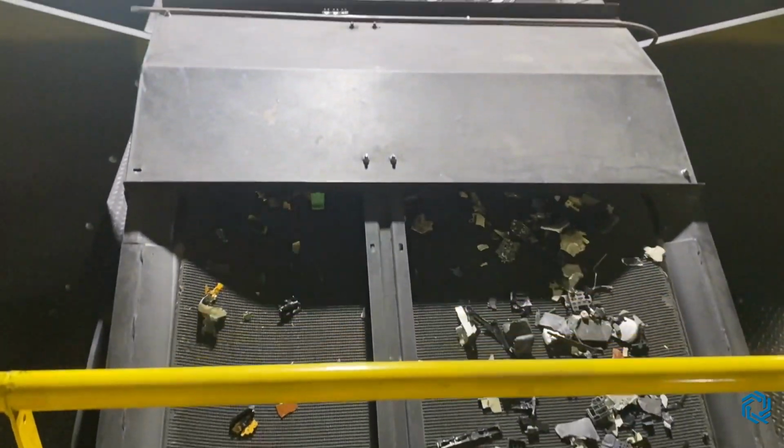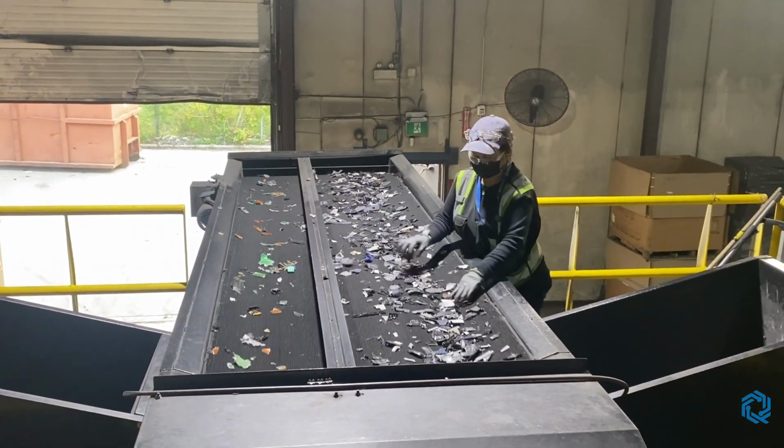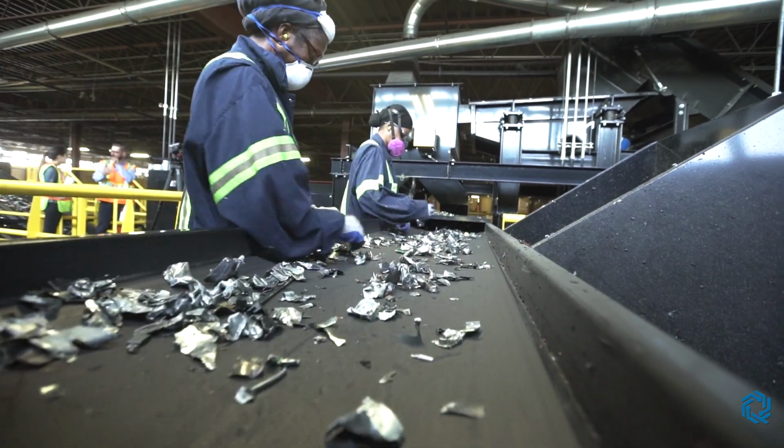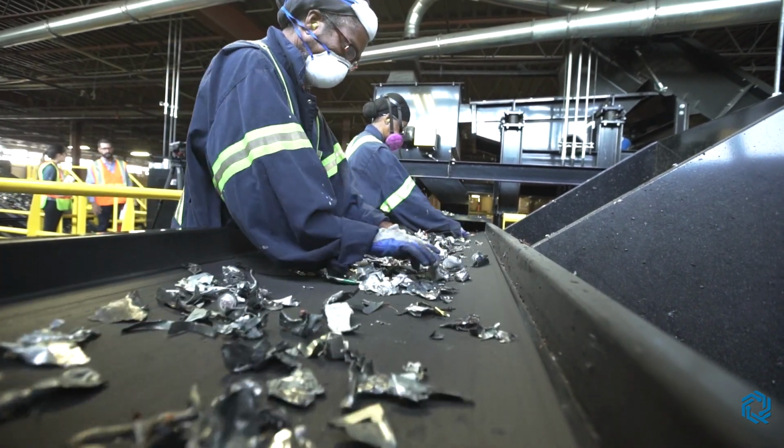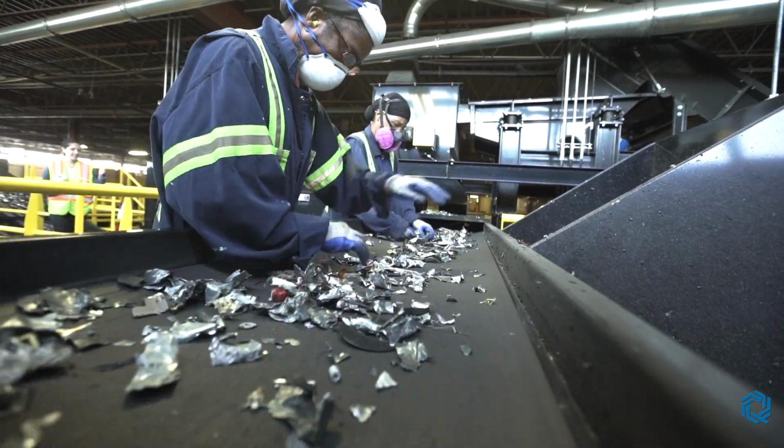We apply magnets to pull out steel before running the material through an eddy current to separate non-ferrous metals. We use manual sortation throughout the process as a form of quality control. While separation technology has come a long way over the years, nothing beats human eyes and hands. Our team members are sustainability superheroes.